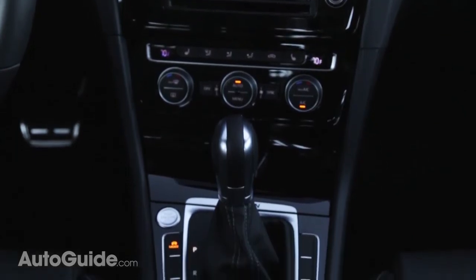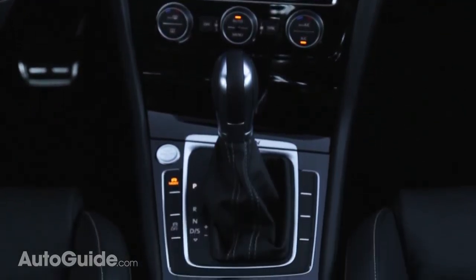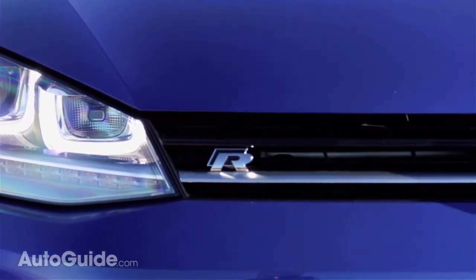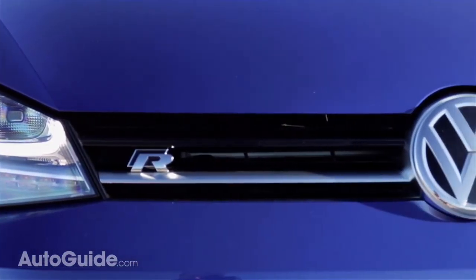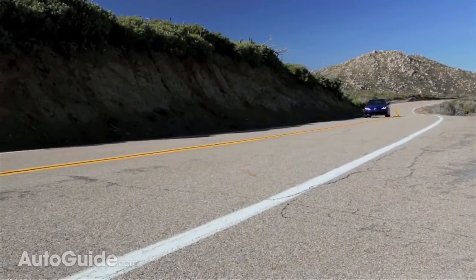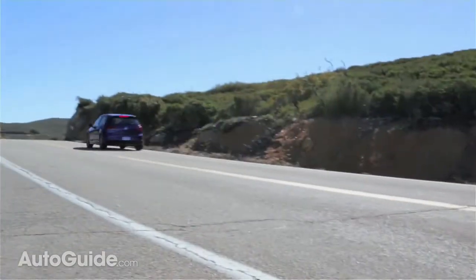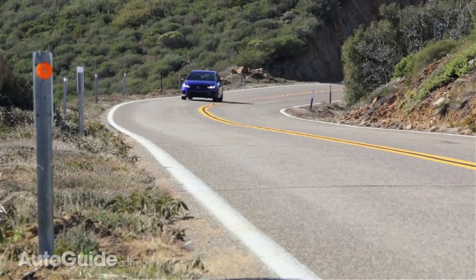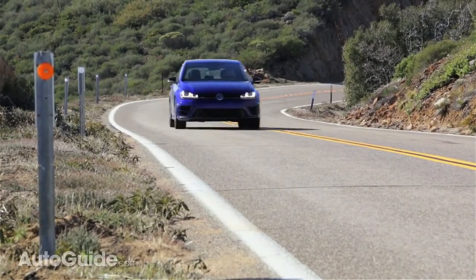Truth be told, the manual isn't going to show up until later in the model year, and this thing is so much fun that I'd almost be happy to take the DSG and get the extra performance and not worry about shifting my own gears. Okay, look, I love a manual as much as anybody else, possibly more, but the DSG really is that good, especially with a heavily boosted 4-cylinder engine like this one.